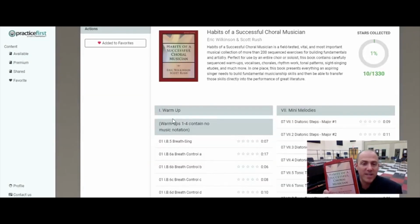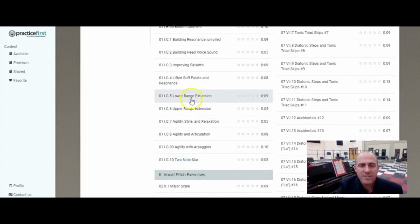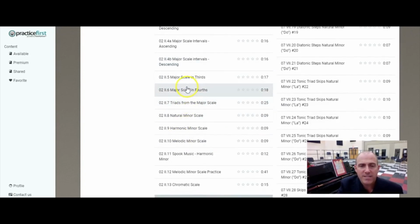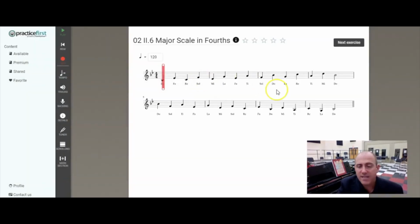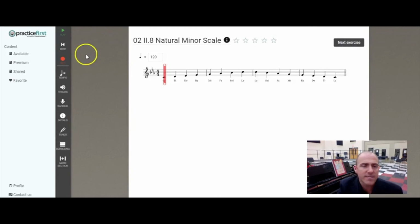And the awesome thing is, this is a lifesaver. All of the exercises that are in this book are here online in Practice First. So every exercise is a different file. You can click on your vocal pitch exercises and see exactly, and it's showing up here, which is great for the student. It's showing up exactly as it looks in the book. And so they can practice these. You can assign them as homework or quizzes, like I said.